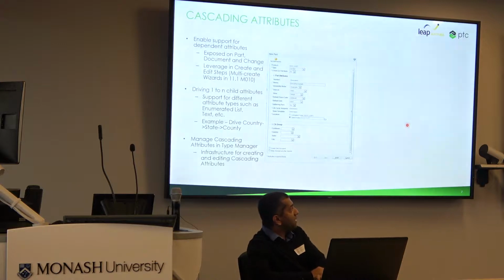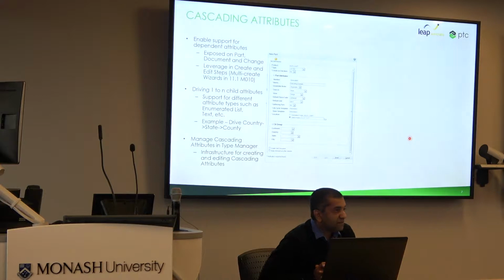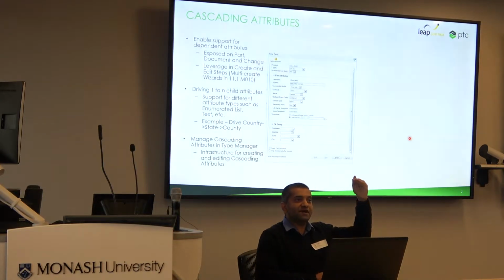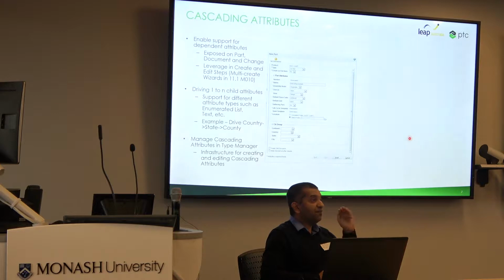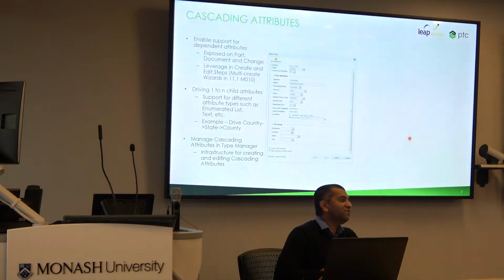So let us have a quick look at some of the new major enhancements in Windchill in the last 1 or 2 years. The first thing is cascading attributes. This is one of the first on PTC's product ideas page. PTC has a product ideas page, and cascading attributes was the number one request from Windchill customers. We used to do a lot of customization on this. A lot of our customers have this customization done. That has now become out of the box.